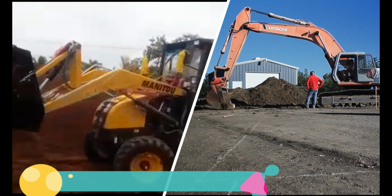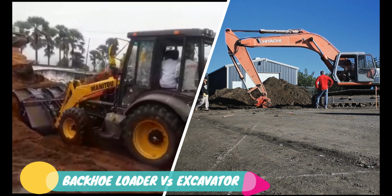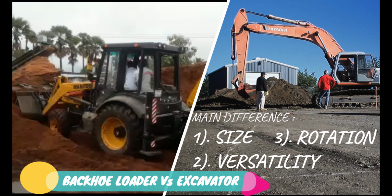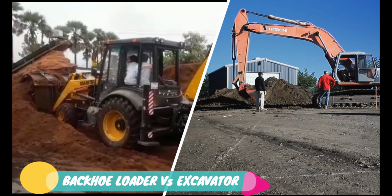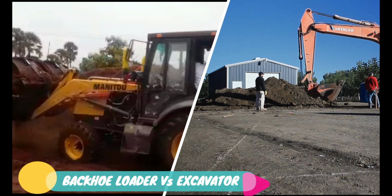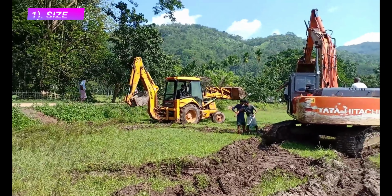Backhoe versus excavator, which machine is best for your project? Though it's sometimes difficult to tell a backhoe and an excavator apart, they differ in three main ways: size, versatility, and rotation. These factors make each machine suited for different jobs, so it's important to choose the right one for your project.